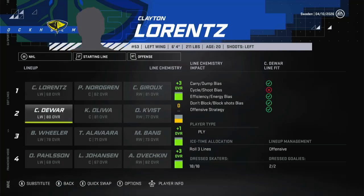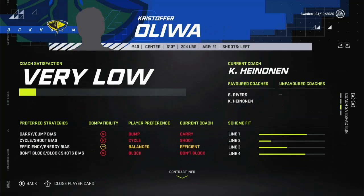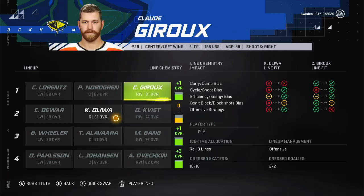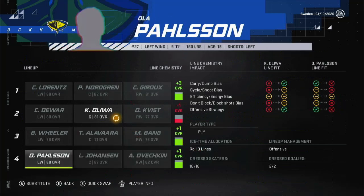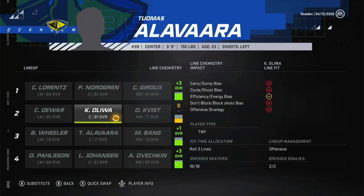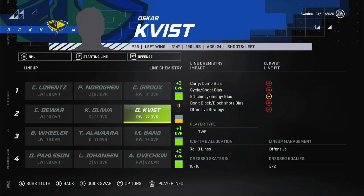To make it a +3, we're going to put Oliwa down here. I know it sucks with Oliwa because he's a two-way. It says he fits on line 1, but if I throw him on line 1, I can't get a +3. I'm not just going to do Norgren, Oliwa, and Lorentz. I'd like that to have a higher plus chemistry. And if we look at Oliwa's other line that he works with, it's the 4th line. Again, there's nowhere he can fit to make it a +3 and up line combination. So I will try to find him somebody to play with other than Dewar or Kvist through free agency, to see if we can at least get a +1 for that second line, or maybe we can hit the +3, which would be nice.